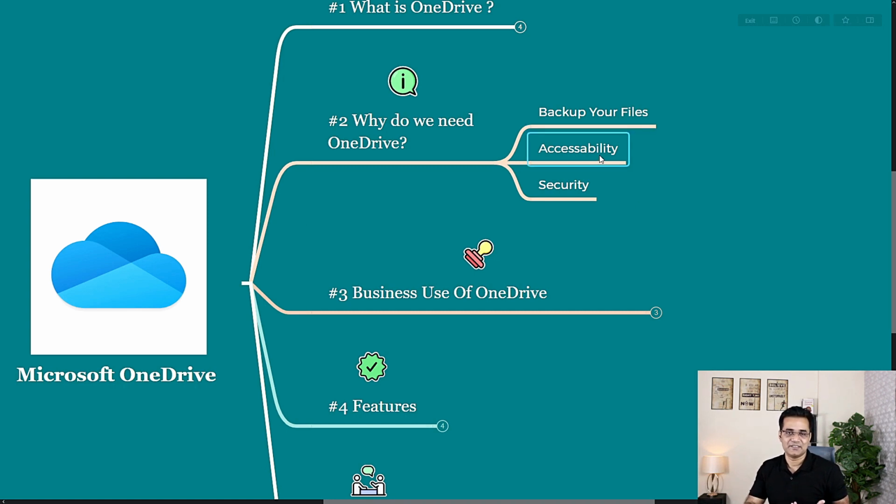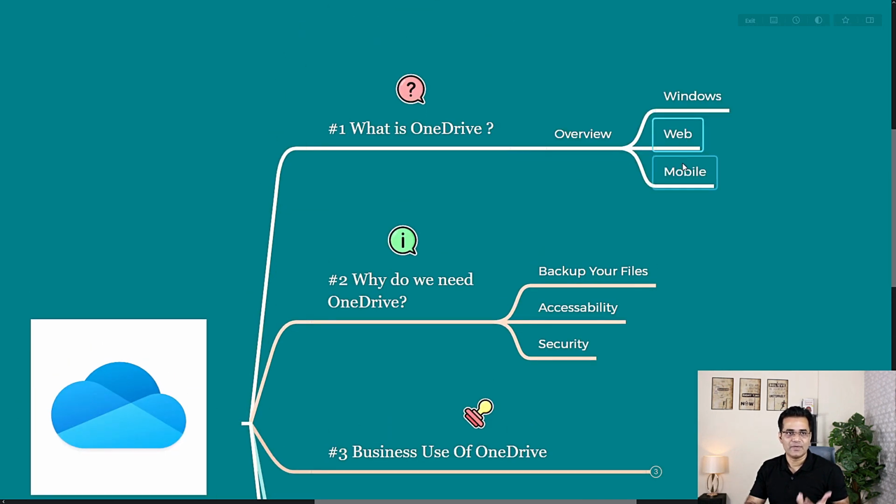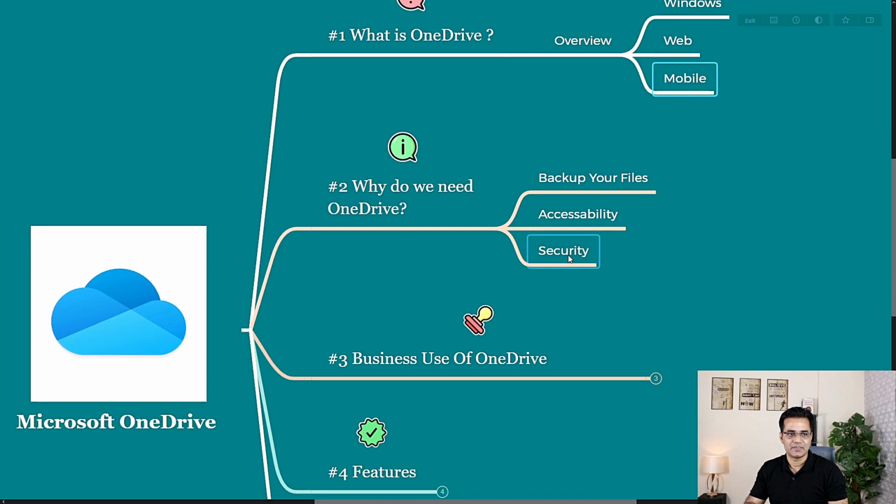Also, accessibility: you can use it on Windows, web and mobile. So no matter where you are, what you are doing, or which platform you are using, you can access your files. And security: you can restrict a person, a group, or a department. It is also secure from hackers because it is one of the most secure platforms of Microsoft Azure.